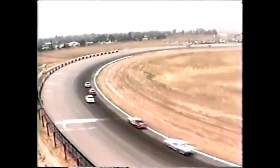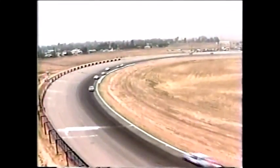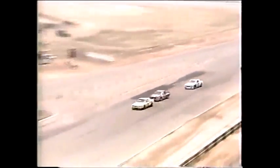He's being challenged now as Ricky Rudd has moved up onto the rear bumper of Tim Richmond. Richmond and Rudd wanting to run right onto that rear bumper as they come back onto the main straightaway here at the start-finish line. Waltrip now drags them along. They're actually in a draft at the present time. Richmond cocks the hammer on the automobile, runs up very close. He's within a car length. He's within striking distance on Waltrip.